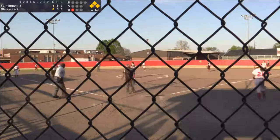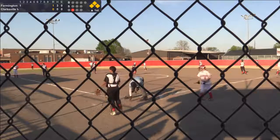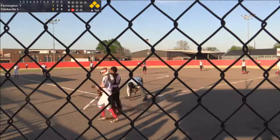She slaps it, taps the third. Nice play by the third baseman on the home for the force. So the bases are still loaded, two outs, 1-0 the Lady Cardinals.